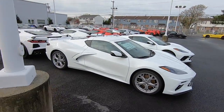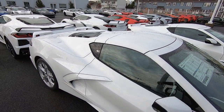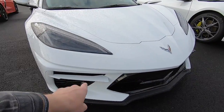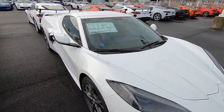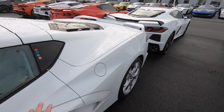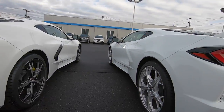Another thing I noticed, which I really like, is this one here has the body color accents. So the side scoop here is body color, as well as up and along the front and the bumper, this is all body color. Whereas on a standard car, or without that color matched option, it would be black by your front vents. And of course, your side scoop is also black. I like this look. It also makes the rear vents body color as opposed to black. So I think it just sets it apart a little different.